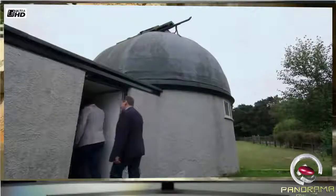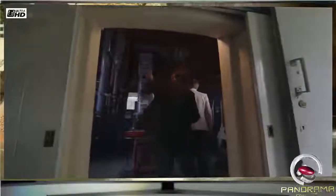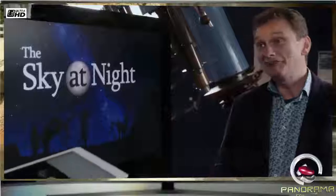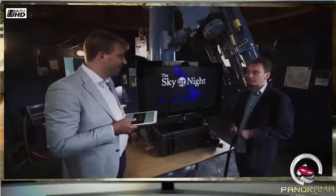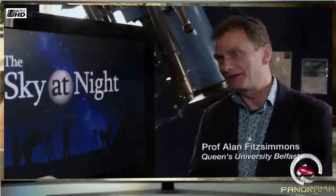Chris met asteroid expert Professor Alan Fitzsimmons to gauge the real risks of a large meteorite impact. How big a threat are asteroids to life on Earth? Well, they're a threat, certainly. If we go back millions of years, we know that mass extinctions on Earth have been caused by asteroid impact, the famous one being the KT impact, which helped at least wipe out the dinosaurs.